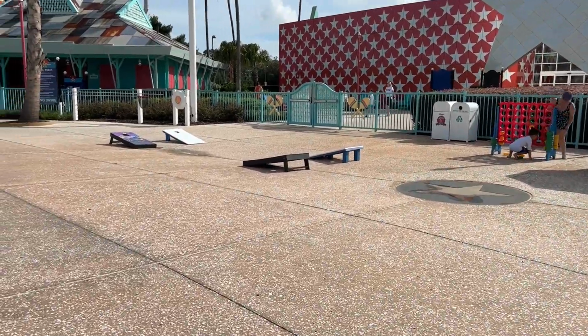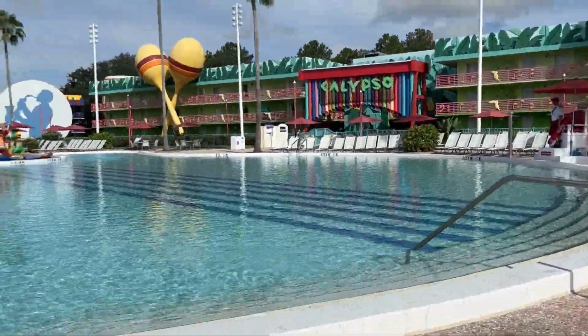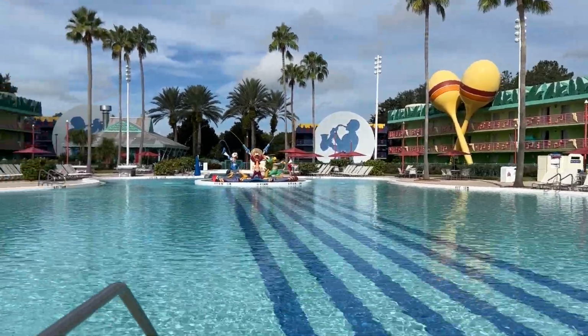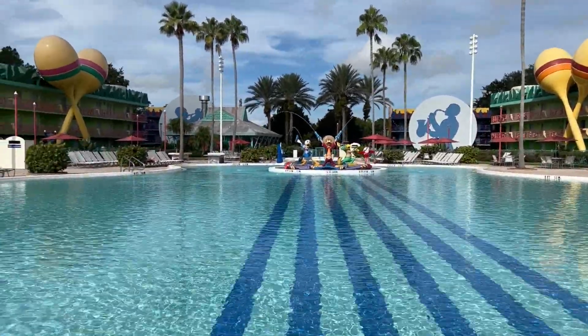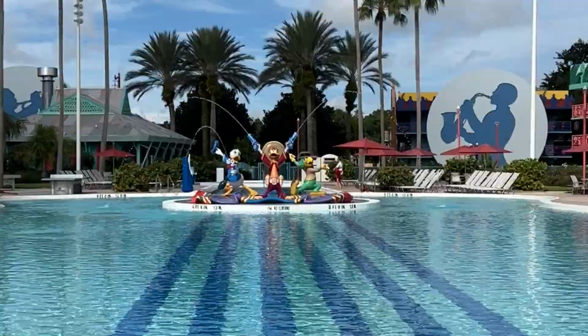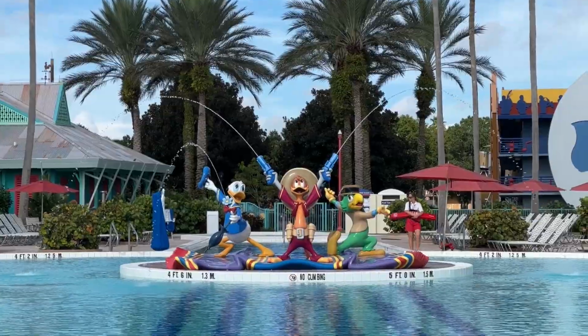And right behind Melody Hall, we have the main pool. So this is a standard pool, but it's quite large. You've got the fun little Three Caballeros feature there in the middle. There are set hours for the pool. The entire perimeter of the pool is fenced, and there are lifeguards on duty at all times.